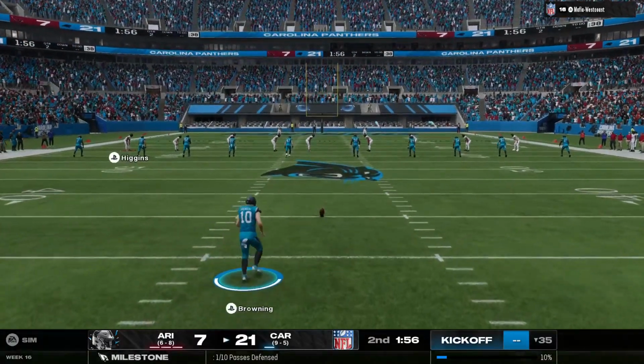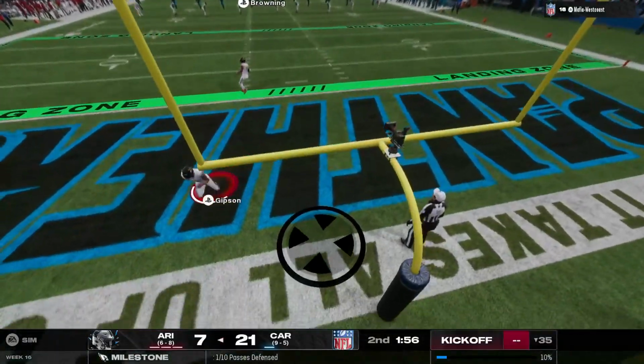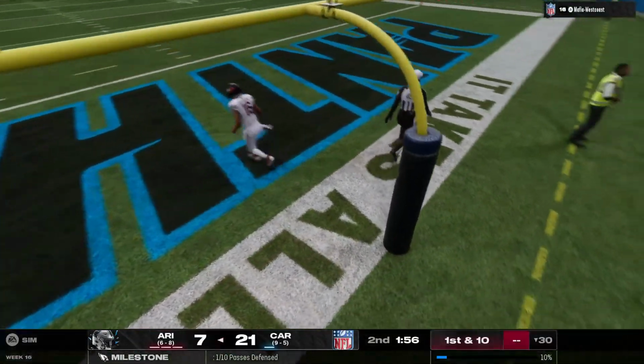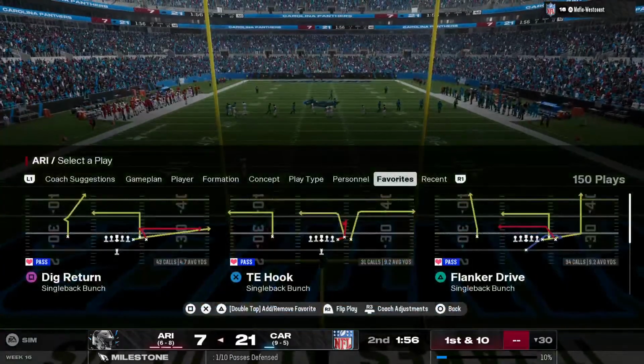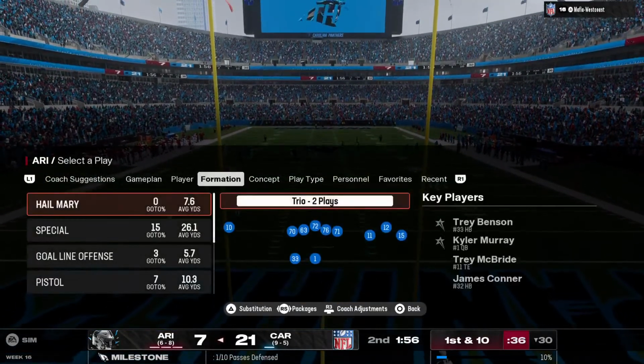Both teams ready to go once more as the kick's away. The return team going to let that one go. It'll go through the end zone. It's a touchback.